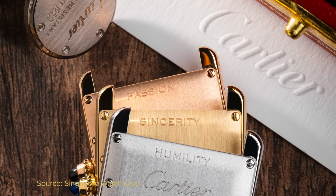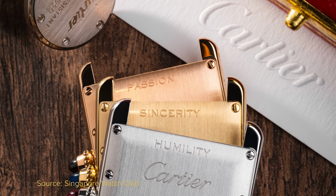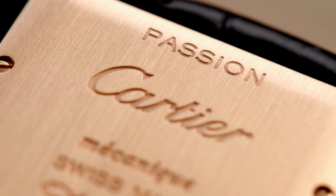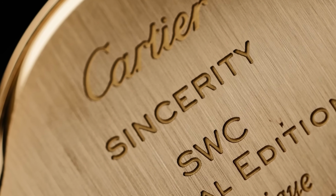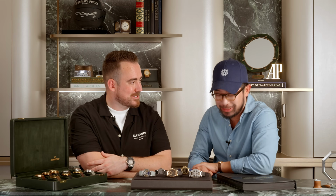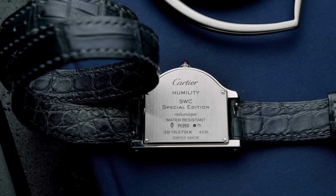Coincidentally, they each represent a core value of SWC, which is passion, sincerity, and humility. So pink gold represents fiery passion. Yellow gold represents a heart of gold, so sincerity, and platinum symbolizes humility. A funny twist, huh? Yeah. The most noble of metals, but from a distance it looks like something humble like steel.